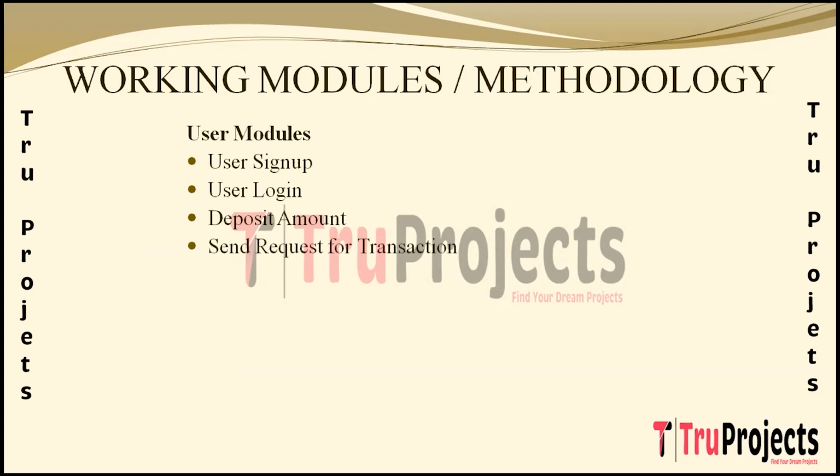The next module is send request for transaction. Here, users can initiate transaction requests to other users. The recipient user receives a notification and has the option to accept or reject the transaction. If accepted, an OTP, that is one time password verification process, is triggered to enhance security.